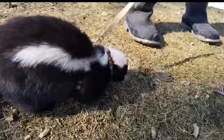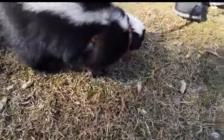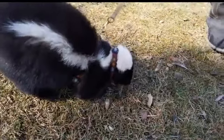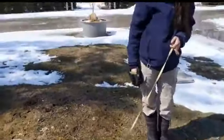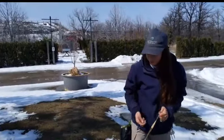We have a great question here. Somebody's asking, what should you do if you see a skunk in the wild? You should leave the skunk alone if you come across one. Generally speaking, they're more afraid of you than you are of them. And usually they're just kind of looking for food, seeing what's going on around them, and they don't generally travel too far from home. So just back away and admire them from afar.